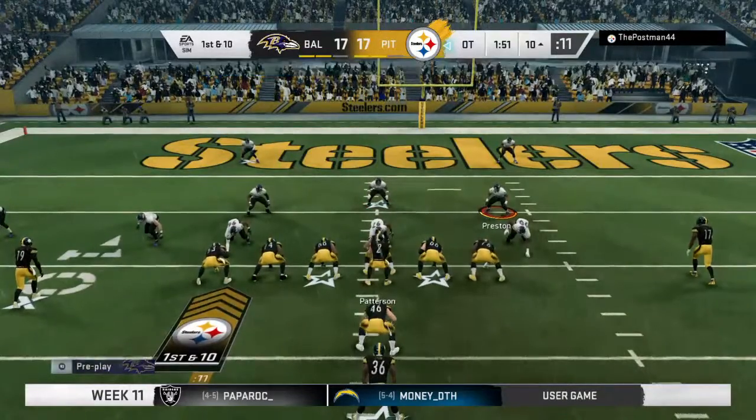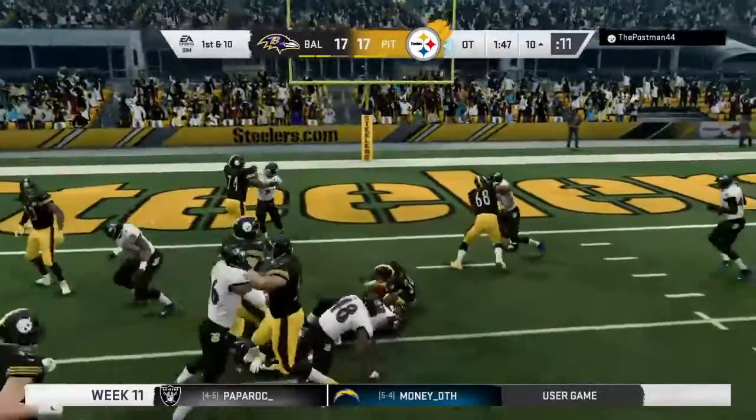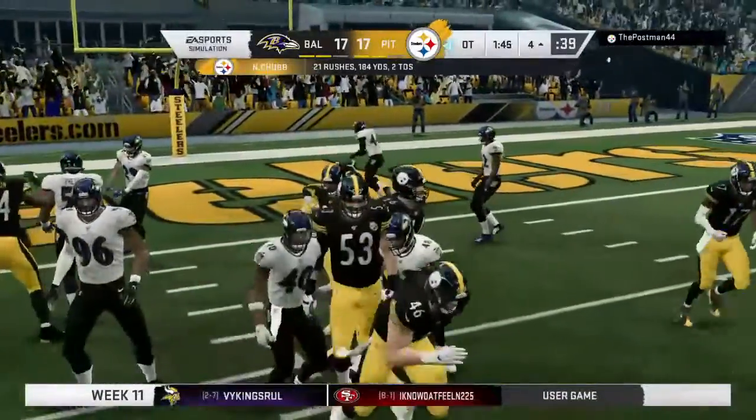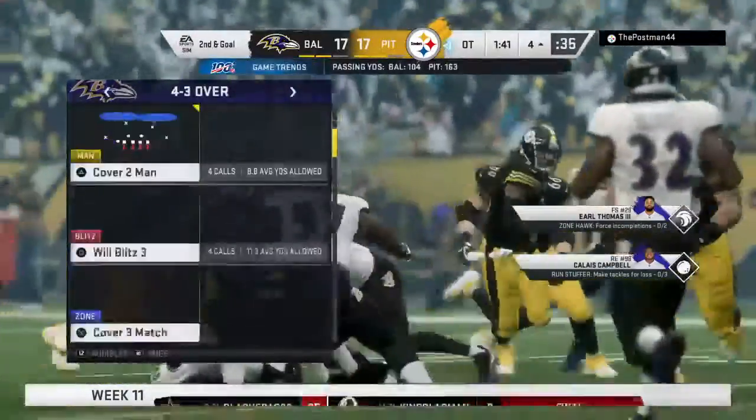1st and 10. Following the penalty, Chubb. And the stop will come inside the 5 at the 4. He'll get 6 on the ground there, and it'll be 2nd and goal coming up.